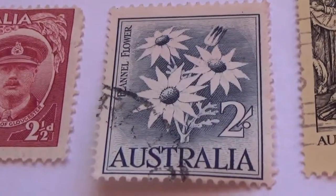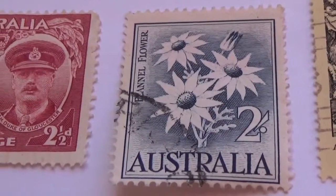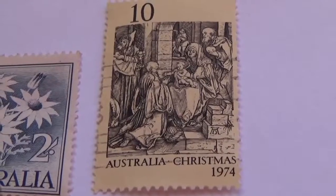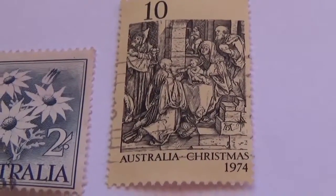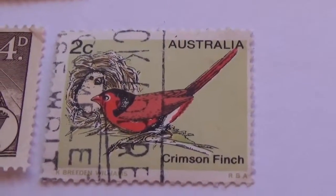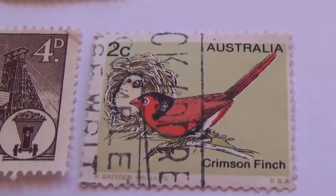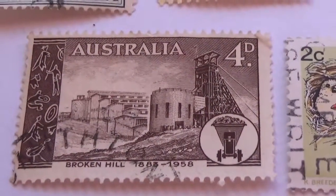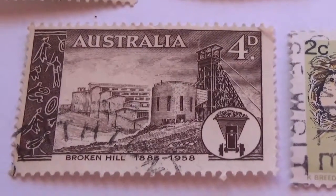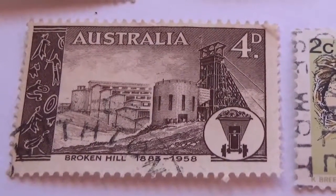Then here we have a 2. Australia, just the beautiful flowers. Simple stamp. And this one here is a 10. This is Australia Christmas, 1974. And here we have a 2C. Bird with an egg and a nest. And we have a 4D. All about the coal mines. Just to give you an idea of how things look like back in those days.